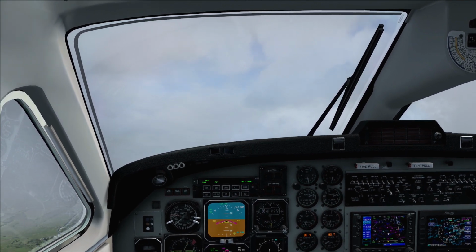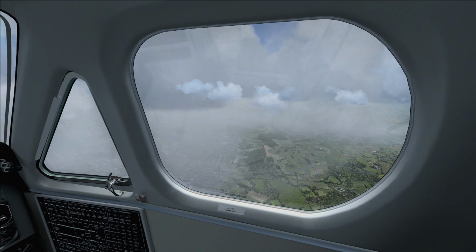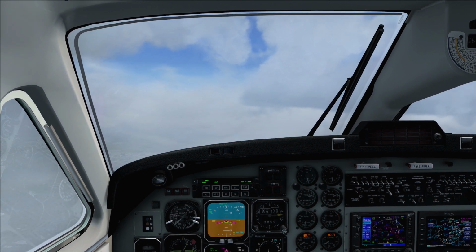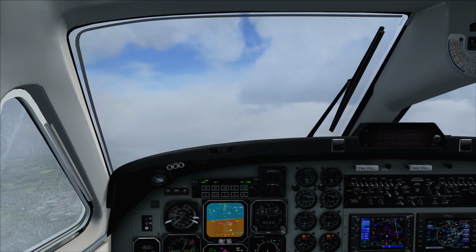Ladies and gentlemen, as we start our descent, please make sure your seat backs and tray tables are in their full upright position. Make sure your seat belt is securely fastened and all carry-on luggage is stowed underneath the seat in front of you or in the overhead lockers. Thank you.